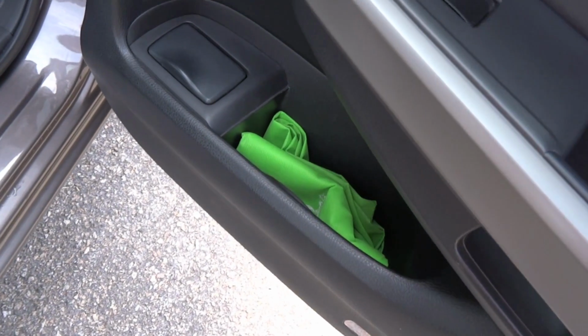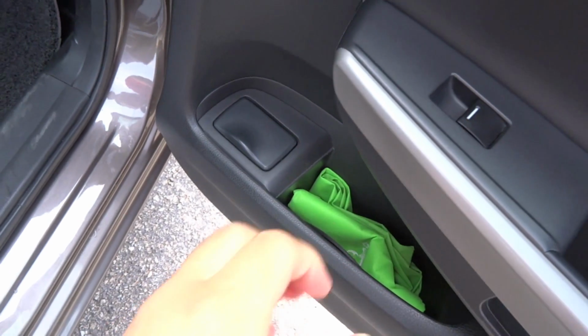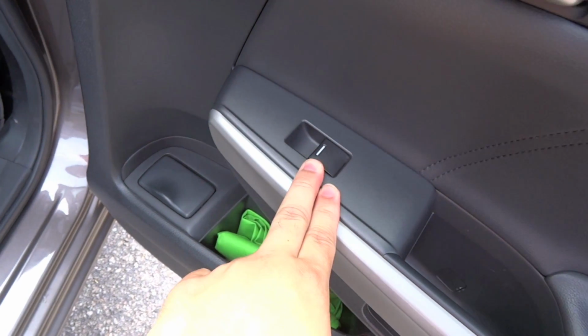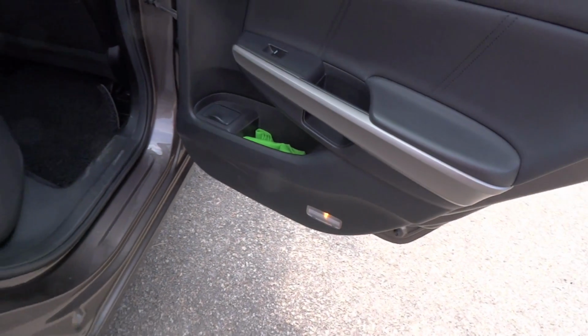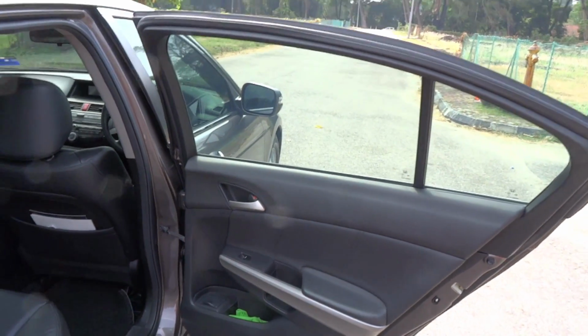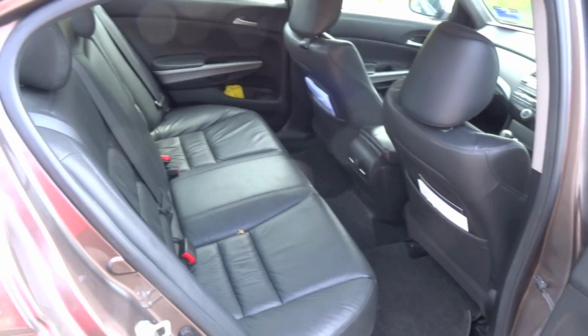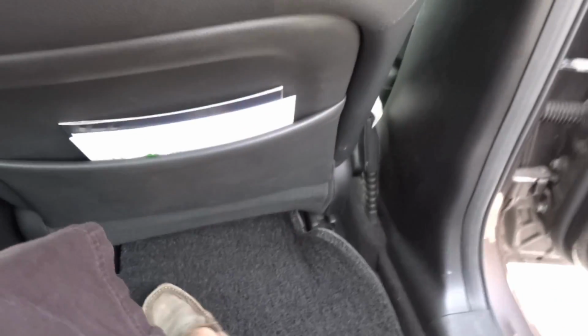You do have some storage down there, ashtray or storage depending on what you use it for, window control, another puddle light, and the doors do open quite wide. So it is quite easy to get into the car.